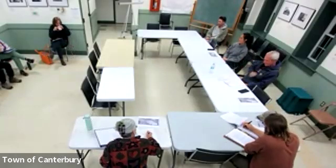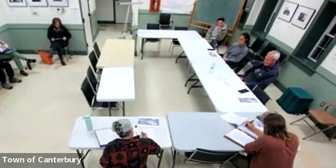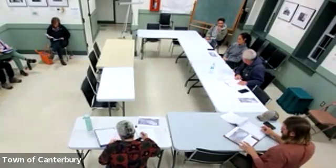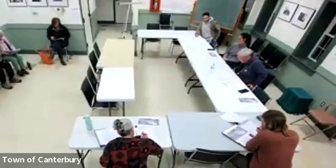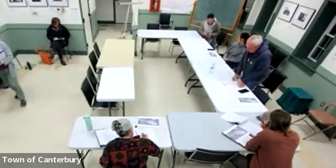Aye. Approved. New business, 6 Hackleboro Road, to create a secondary path between the parish hall and the back of the Canterbury Country Store. Now that Alex is here, I'm going to step out of my chairman role and become the applicant role.